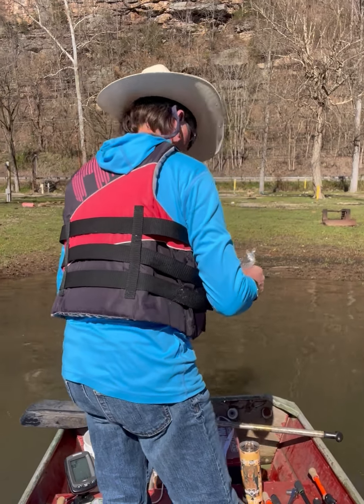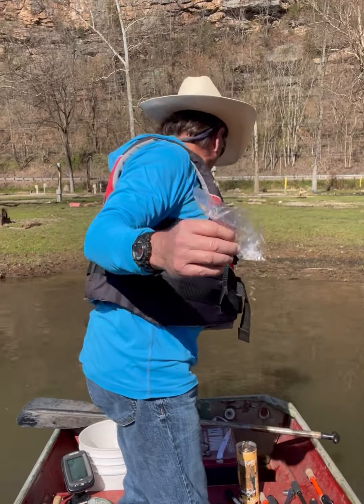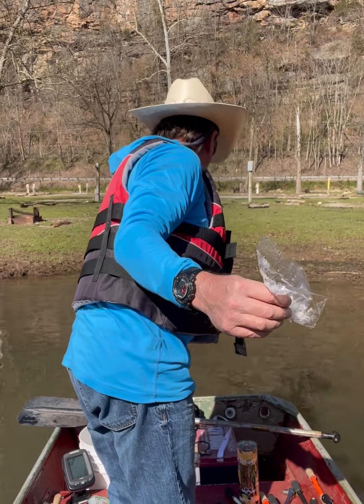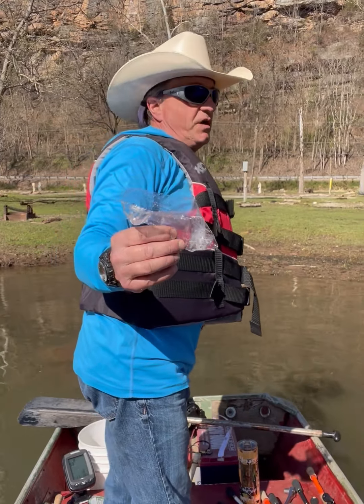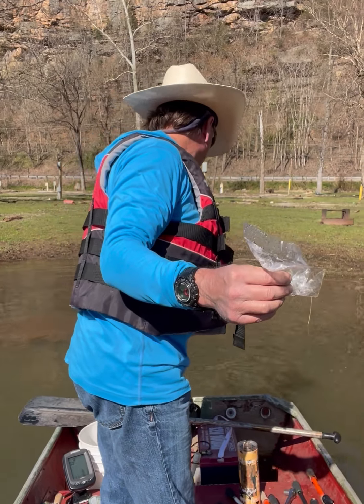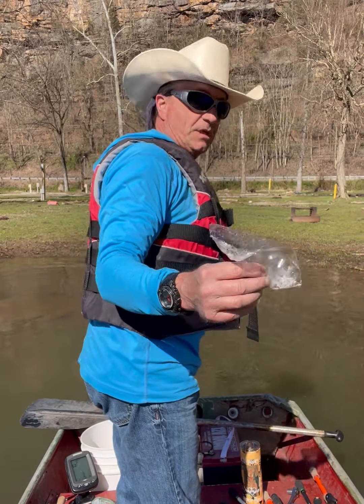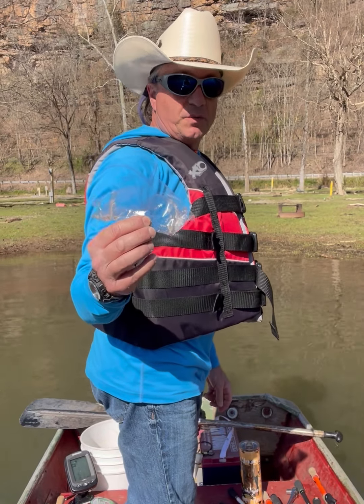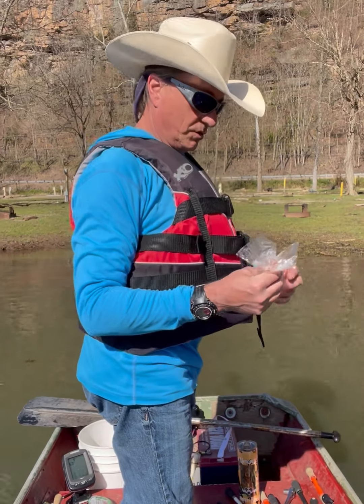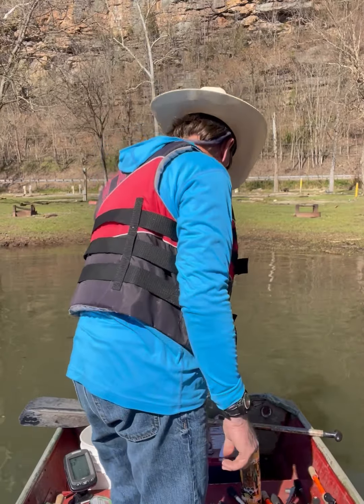What do we have here? A snack cake wrapper. Somebody let their trash get away from them and get in the river. So let's all try to keep our fishing places a little better than we found them. So another piece of trash to the bottom of the boat.